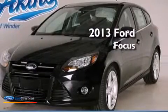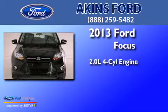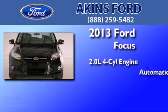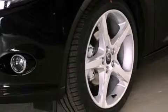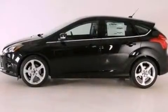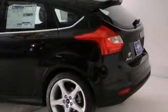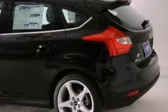This is a brand new 2013 Ford Focus. It has a 2.0-liter four-cylinder engine and an automatic transmission. Its top features include heated front seats, a low tire pressure indicator, 10 perfectly positioned speakers, XM satellite radio, aluminum wheels, and traction control and stability control systems.